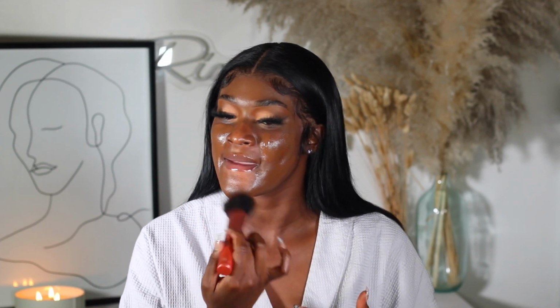And then I'm just gonna pick up my Real Techniques foundation brush, and this brush is like a holy grail in my kit and in my makeup kit because the way the brush is shaped, it just really blends out your foundation nicely.